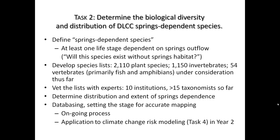The effort here is to provide this information to spring stewards so they understand the distribution of springs-dependent species within their landscapes and the extent of springs dependence. This is a very large undertaking, not one that we'll fully be able to complete with this project, but we hope to set the groundwork so that these lists can be added to over time, can be refined, and that land managers can use readily. Georeferencing the locations of these probably several thousand springs-dependent species is a large task that will be ongoing. We won't be able to complete that in the time frame of this project, but we'll have at least a well-vetted list and annotated information and references on many of these species.